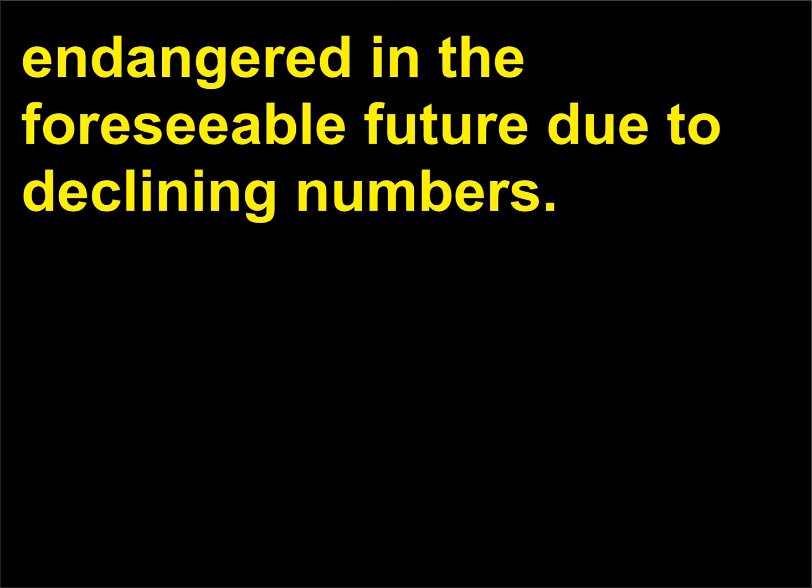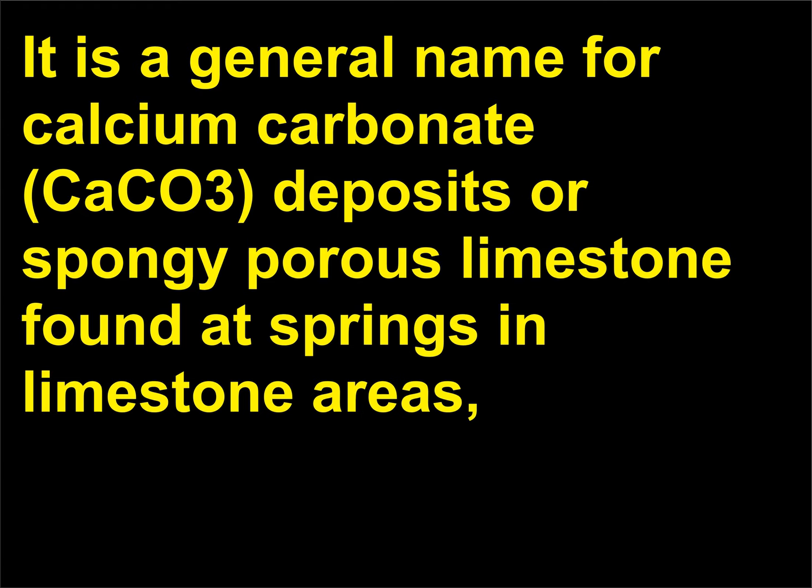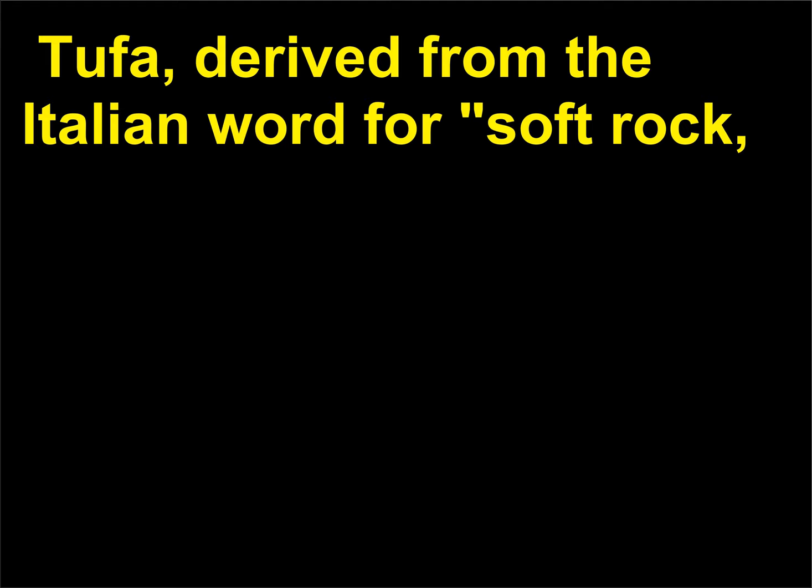What is a tufa? It is a general name for calcium carbonate, CaCO3, deposits or spongy porous limestone found at springs in limestone areas, or in caves as massive stalactite or stalagmite deposits. Tufa, derived from the Italian word for soft rock, is formed by the precipitation of calcite from the water of streams and springs.